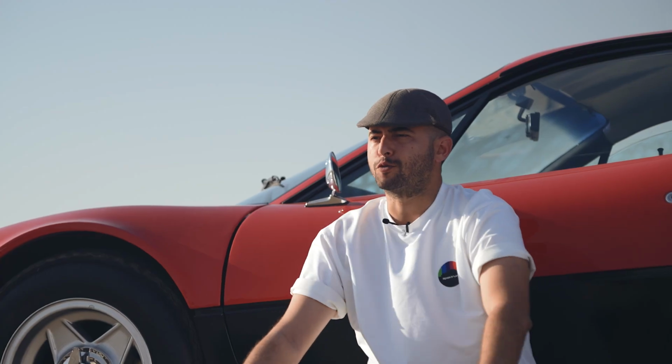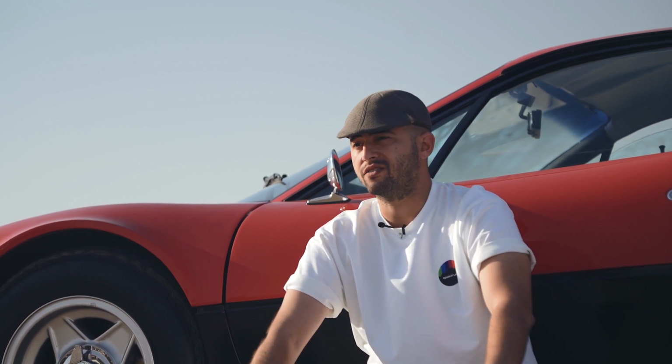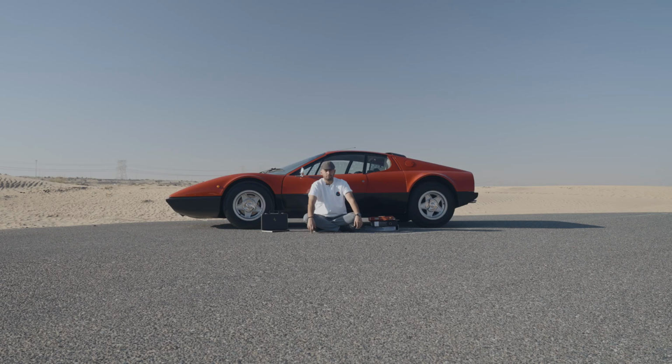So I think anyone who has a spare $350,000 should buy one while they can, because one day, and I think one day soon, no one has a crystal ball, but this will definitely be a $1 million car. Buy them while you can.